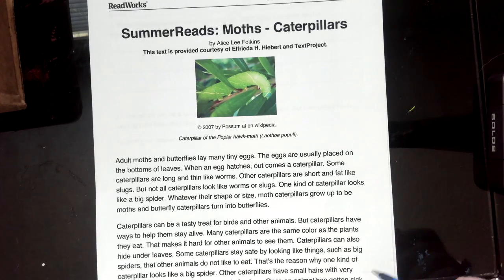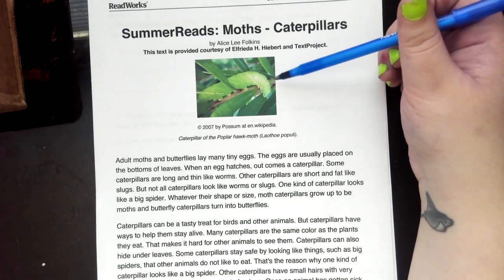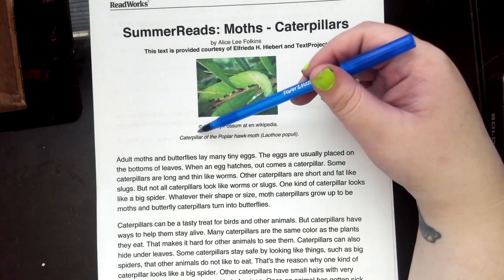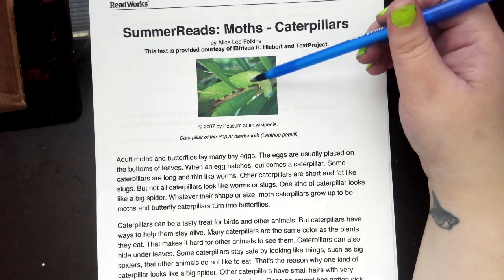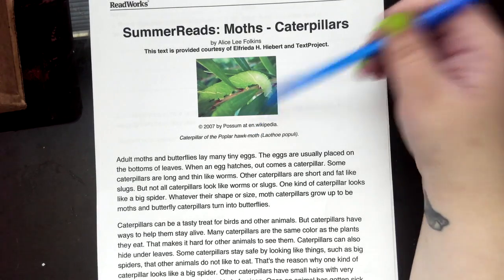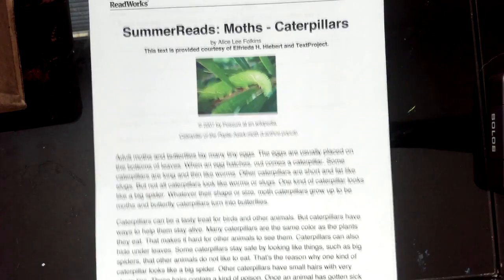Today we have an article to read about moths and caterpillars. Here we have a picture showing a caterpillar of the poplar hawk moth. So this caterpillar will turn into a hawk moth, which is a type of moth. And I know that because I read the caption of my picture. All right, let's begin.